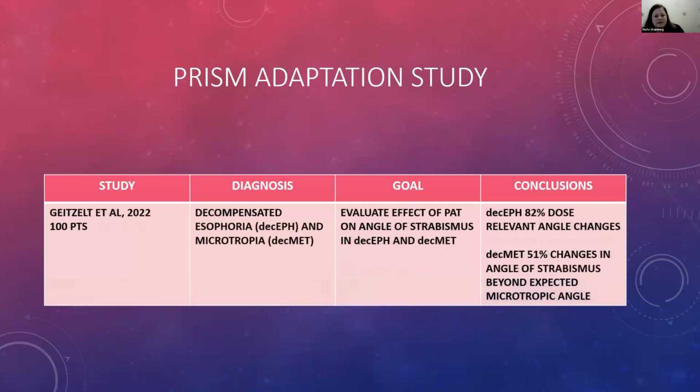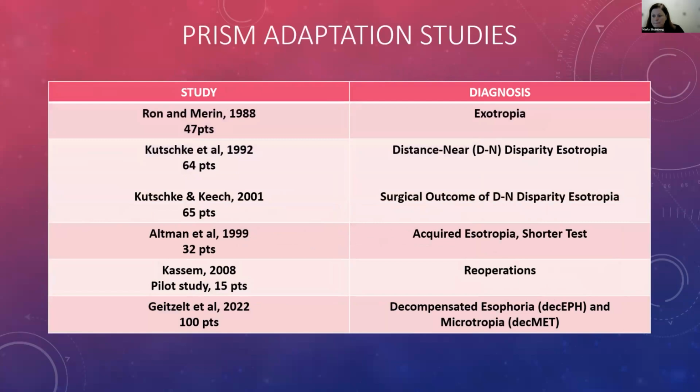And this is a study of two of the more common subtypes of acquired ET. In patients with decompensated esophoria, 82% had dose-relevant angle changes after PAT, which turned out to be a pivotal contributor to a successful outcome. And for those with decompensated microtropia, the pre-op PAT has diagnostic value, with half having changes in angle beyond what was expected for microtropia.